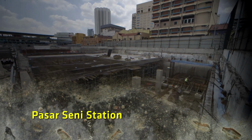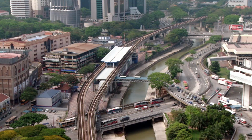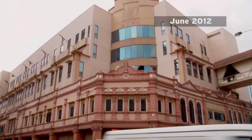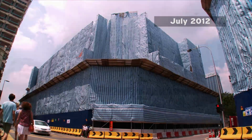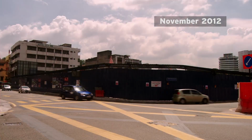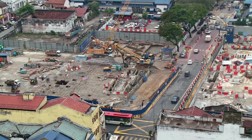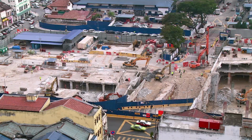Located at a popular tourist area, the Pasar Seni station footprint includes the structures of UO Superstore, Plaza Warisan and Klang Bus Terminal. Demolition of these 3 buildings took 6 months to complete. On Jalan Tun HS Lee, road diversions were carried out to include the area into the construction footprint.